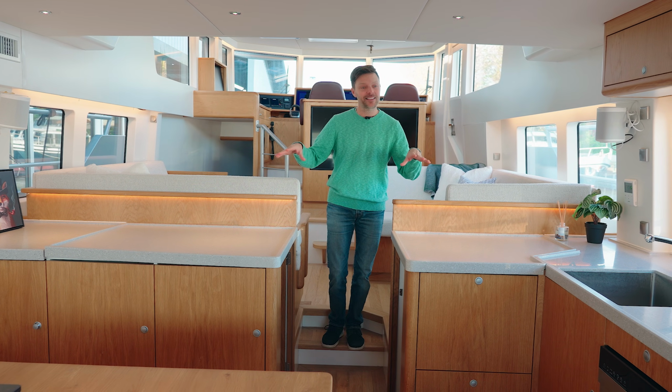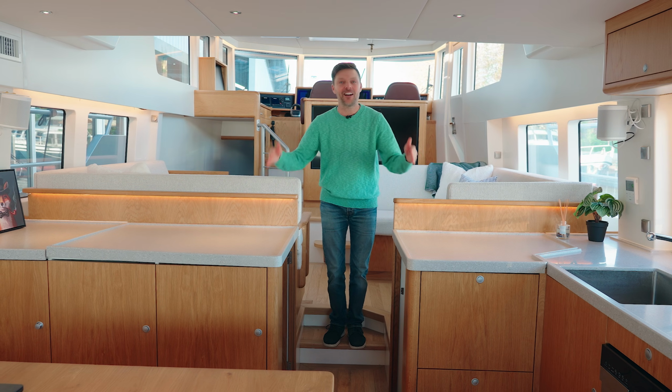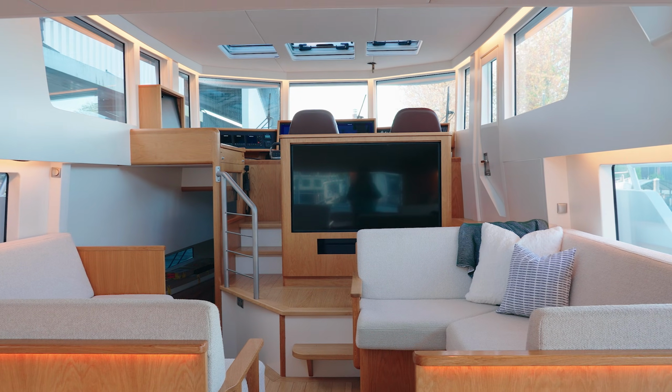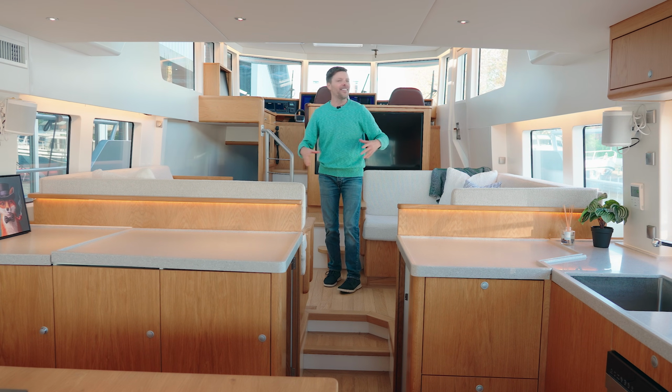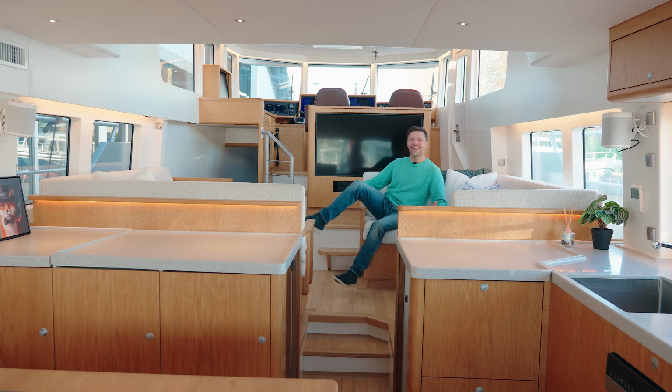But that's one of my favorite things, the fact that we can have friends and family join us. They have their own beds. They're not crammed into bunks. Stepping up, we have this area, huge ceilings, bright, open, airy.